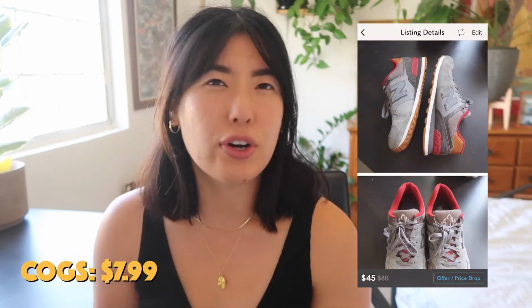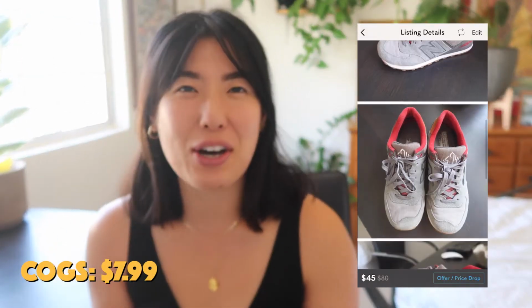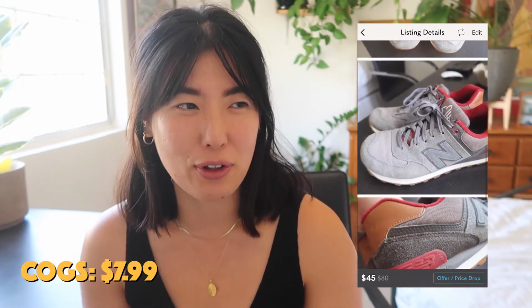For the first item that I got for this month are these New Balance 574 sneakers. They're part of the collegiate edition, if that means anything. I already know that New Balance does not sell for a lot. Truthfully speaking, I kind of regret purchasing them. They were a little bit of a pricier item than I usually pick up. They were $7.99 and I honestly only expect them to sell for maybe like $35, which would bring my earnings to somewhere around that $20 mark.